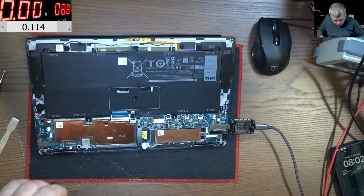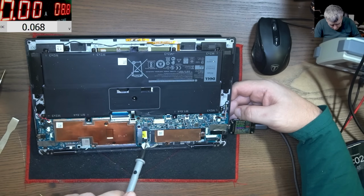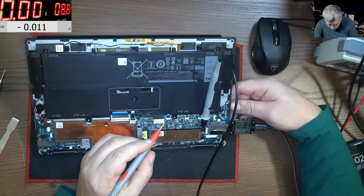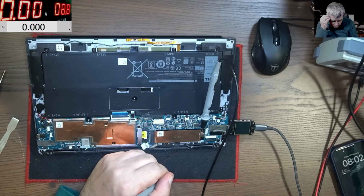Okay, let's see what is happening with the voltage from the battery when we are pressing the power button. I need a ground. Okay, so we have 8.6 now. We have 8.6, which is insane. Let's press the power button. And the voltage is getting dropped to 7.6. You can see on the screen. You know what? I don't think this battery is good. I mean, this is proper weird.